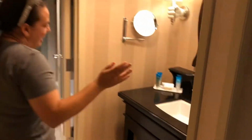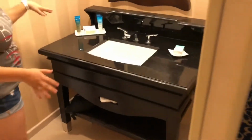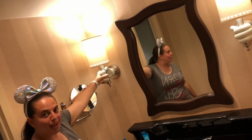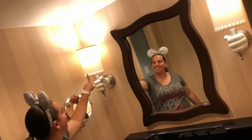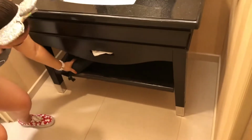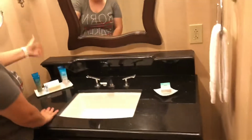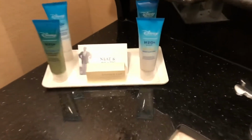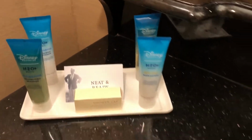Oh my gosh. So in here is the bathroom. So we have our sink and our mirror. And then we have our lamps here that are held by Mickey's gloves. And they have little hidden Mickeys on it. And of course it comes with the hair dryer and shower caps, H2O Plus Beauty, lotions, body wash, shampoo.